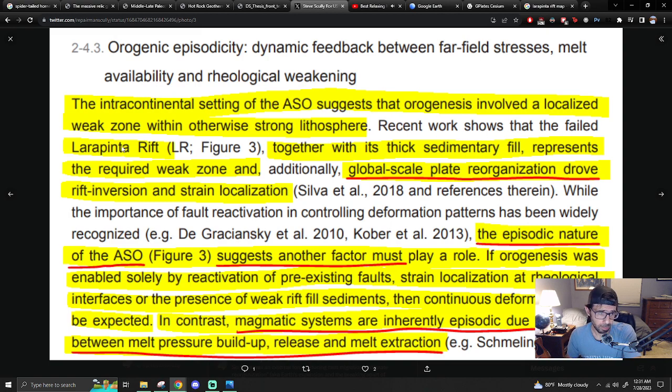But recent work showed that the failed rift, together with its thick sedimentary fill, represents the required weak zone. So it's just like, well, there was this failed rift, and then it provided a pathway for an upwelling of melts to produce this mountain chain. And additionally, global scale plate reorganization drove rift inversion and strain localization. So what they're saying is, because this rift is there, and it's got this thick sedimentary fill, it allows for a weak zone, and then global scale, mind you, plate reorganization, which assumes plate tectonics.